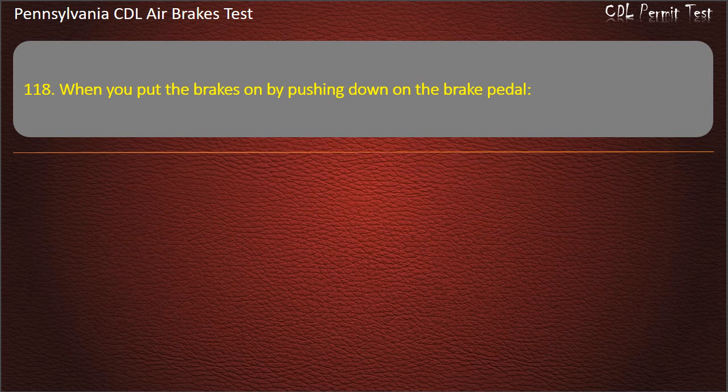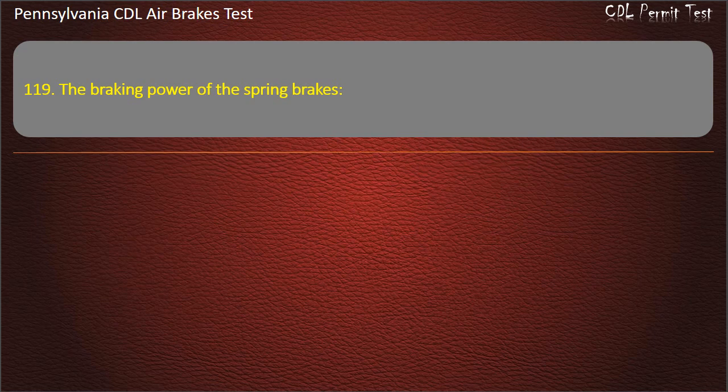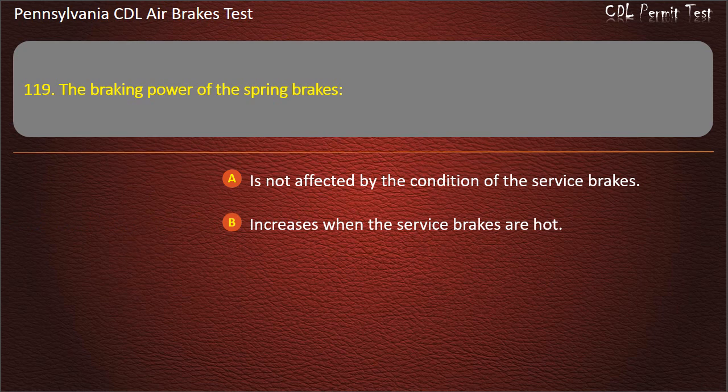Question 118. When you put the brakes on by pushing down on the brake pedal, air pressure is applied to the brake pads. The air pressure is reduced to the brake pads. Compressed air is let go out of the system. Answer. Air pressure is applied to the brake pads. Question 119. The braking power of the spring brakes is not affected by the condition of the service brakes. Increases when the service brakes are hot. Depends on the service brakes being in adjustment. Answer. Depends on the service brakes being in adjustment.